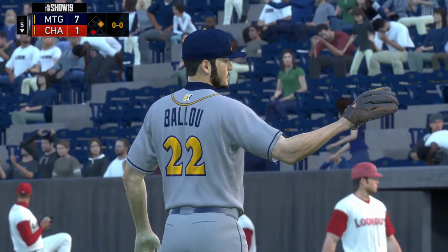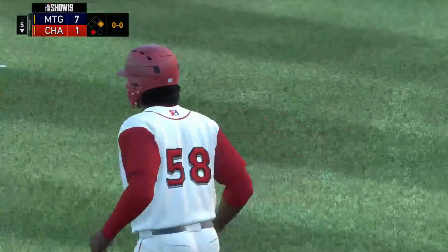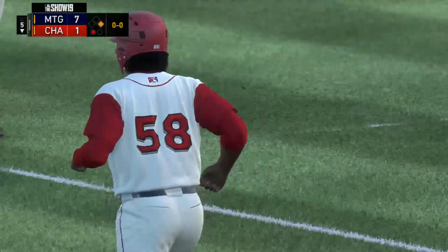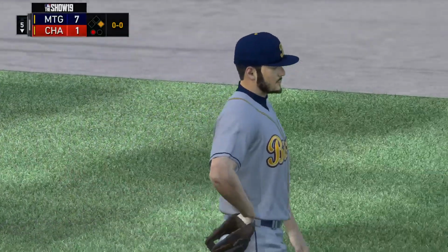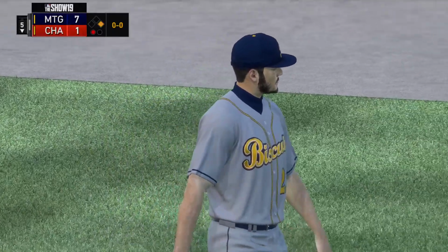Wow, I'm not sure what they were afraid of in this at-bat. The count moved to 3-2, and they didn't even challenge him there. I can understand being careful with some hitters, but not that guy. He'll happily take the walk.